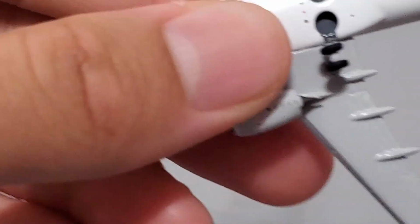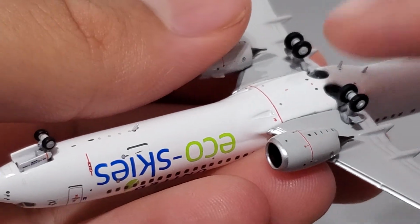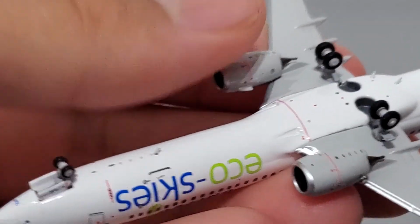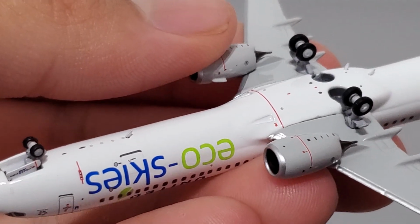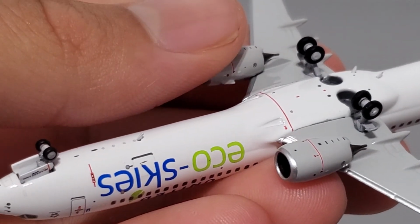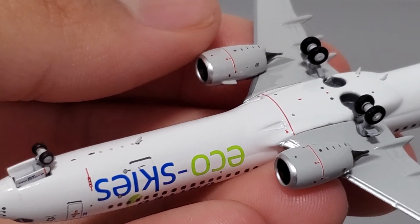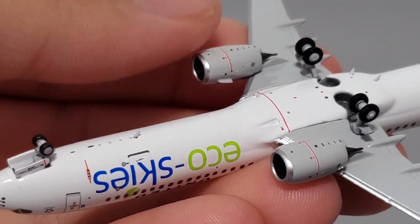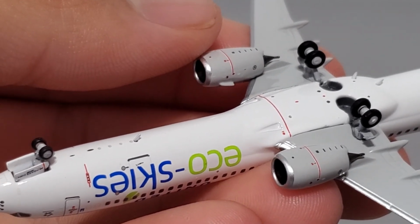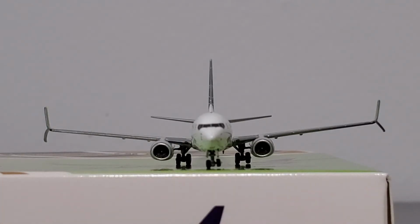But aside from that, gear details are fine, and something that caught me off guard was the wheels on this model are completely stiff. Usually on NG 737s they do roll, but these don't want to budge. And while that is a very small nitpick, as I have been told, and I do have to agree it's a very small nitpick, it did catch me off guard and kind of irritated me since I've come to expect that from NG. But at the same time, I can't really expect everything out of these small models, so I'll let that pass. Here's the front of the aircraft.